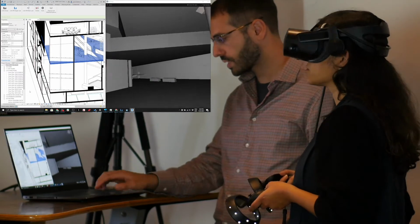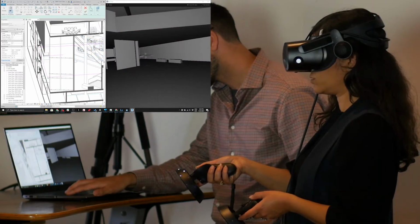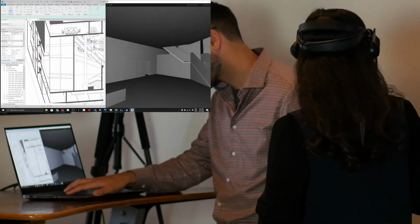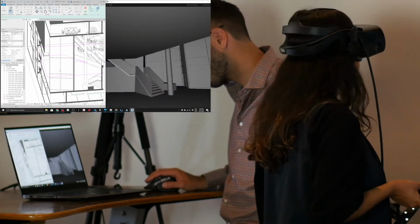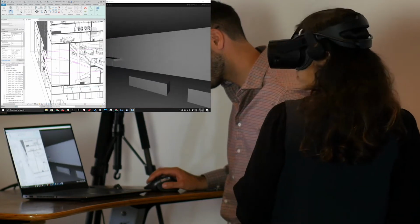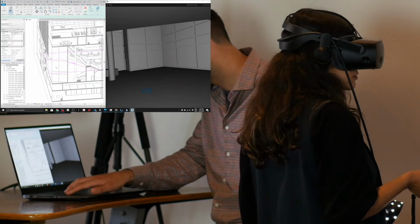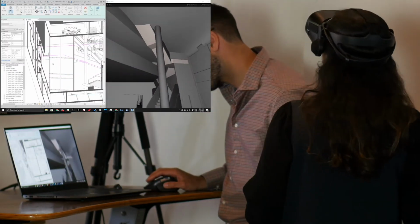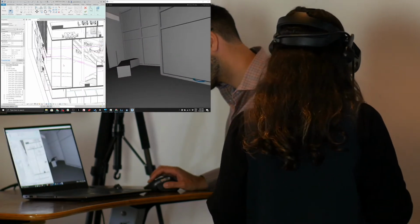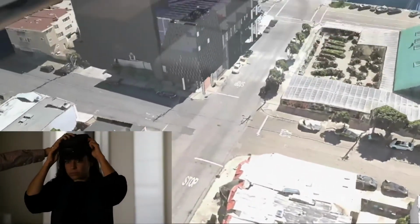And she ended up deciding on a foldable wall for this space because she found that both configurations were useful and fulfilled different purposes. So she matured this decision while exploring the project in virtual reality. Great. Let's move forward.